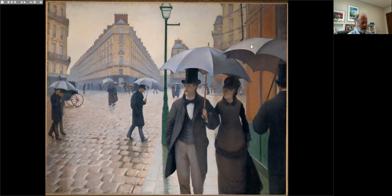Caillebotte puts us on the sidewalk. He puts us among the pedestrians that are directly in front of us here on the right-hand side of the painting. And it looks as if somebody's going to have to step out of the way, we the viewer or them, in order to allow the other to pass. So it's as if a moment, an instant in contemporary urban experience has been frozen here.